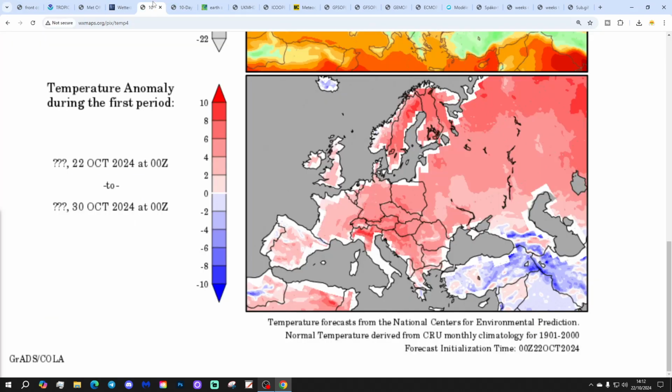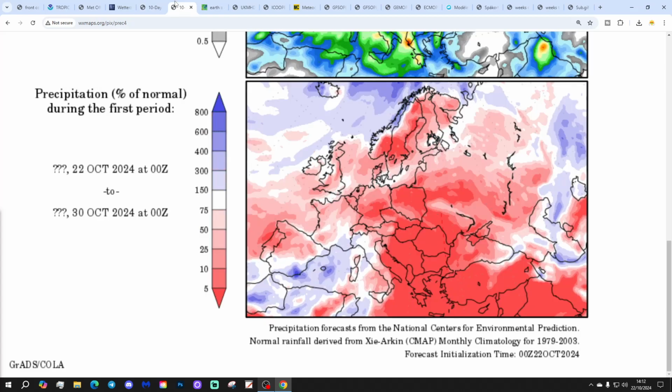Temperature anomalies for the 22nd to the 30th of October are milder than average, and precipitation anomalies for the 22nd to the 30th of October are coming out drier than normal as well.